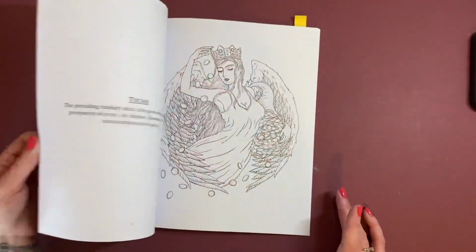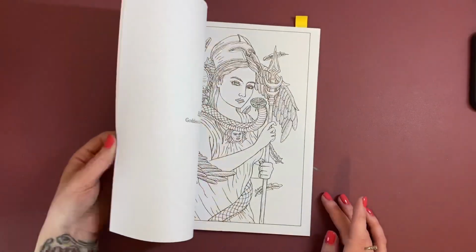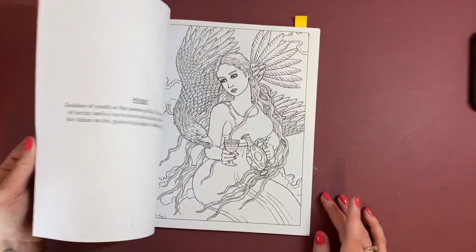Beautiful images in this one. So I do need to go back to some of my books. Maybe I should set myself a challenge to colour in every book that I've not done.